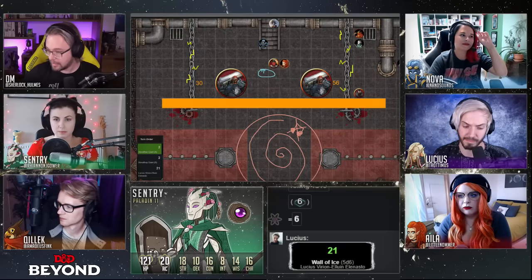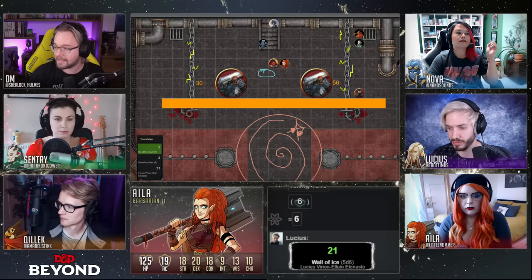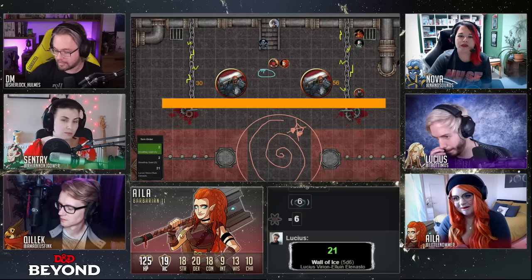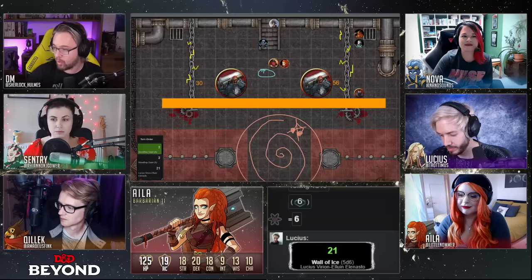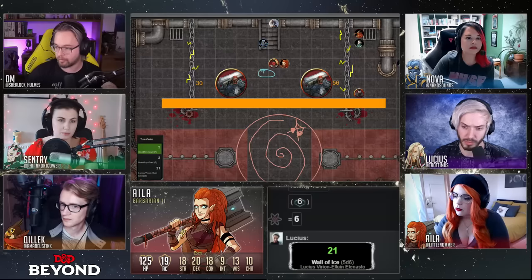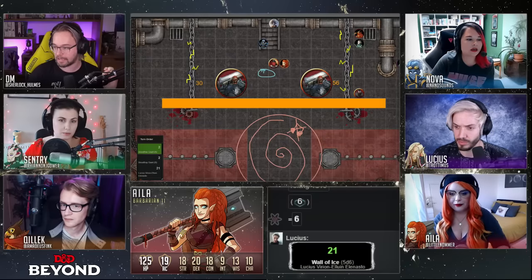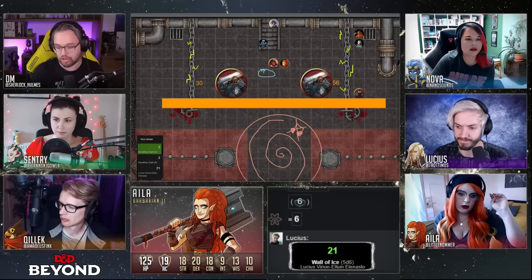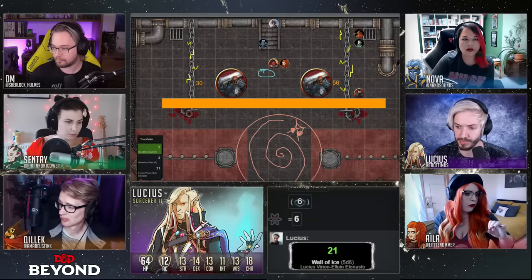Let's see if it hits. That is going to be a 26 to hit. That maybe hits. Low damage roll, though. 12 points of bludgeoning damage, and you are grappled. Whilst you are grappled, you are restrained. But he can't attack anybody else while he has you grappled. And so they're just holding on to you, basically.